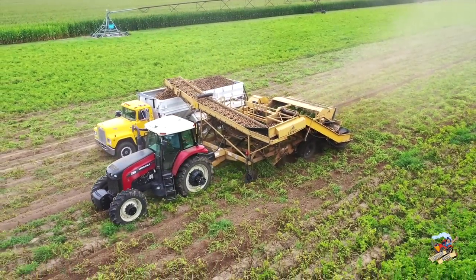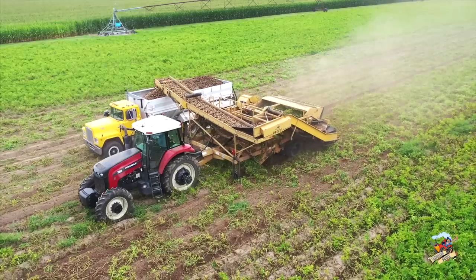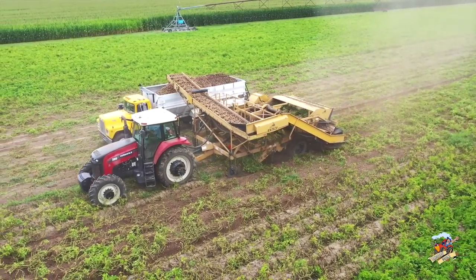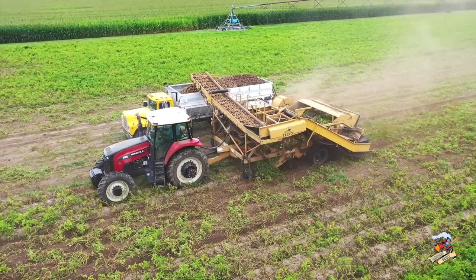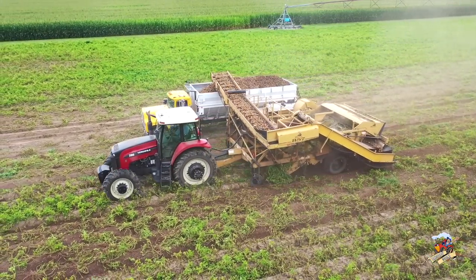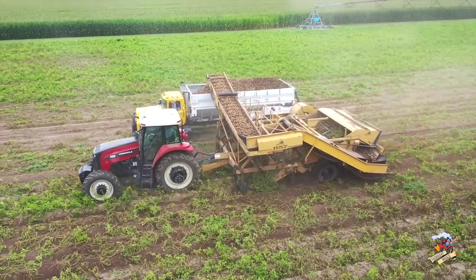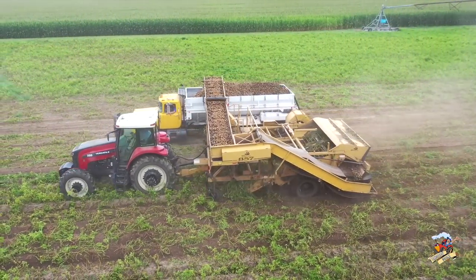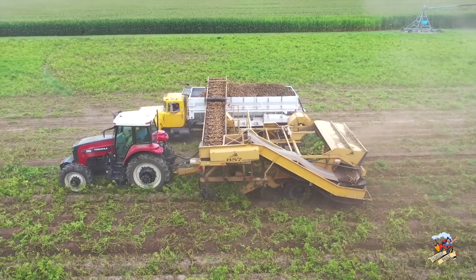Now we'll have a look at the potato harvester. This is being pulled with a versatile 280 tractor, and the potato harvester is built by Double L Manufacturing Incorporated. He is digging up four rows of potatoes out of the ground, and he's also got the other four rows of potatoes left by the windrower. So he's putting eight rows of potatoes through here, and they're going up through the machine.